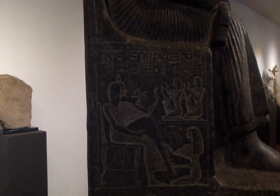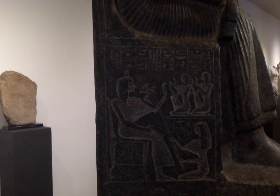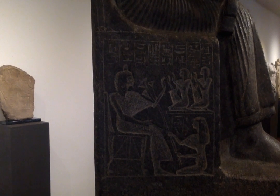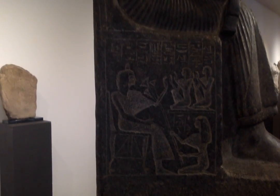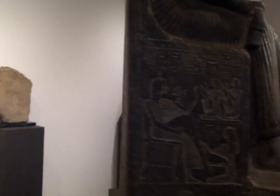But here we have the actual picture of, right here, it looks like the goddesses healing each other. On this side here, the goddesses doing the Ka, which means the spirit. As you see, both hands thrown up, dominant hand, the right hand. So yes, definitely looks like a healing session is going on here.